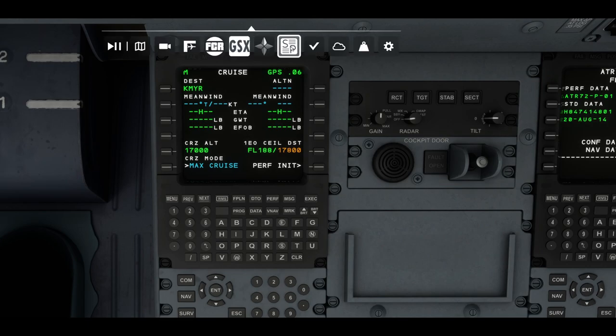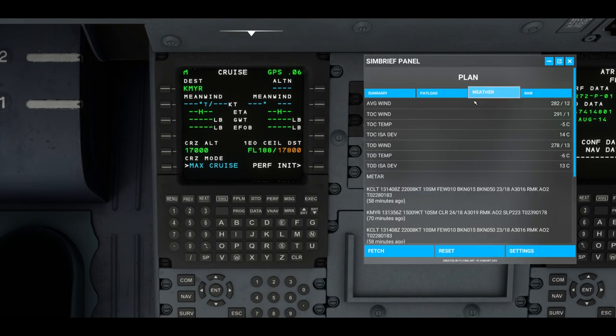So let's go back here and let's plug in weather. Our top of climb and average wind. So mean wind right here would be average. So we want to go 282 at 12. Do we plug that here? Yep, looks like we do. Cruise 17,000. All right, that's looking good.